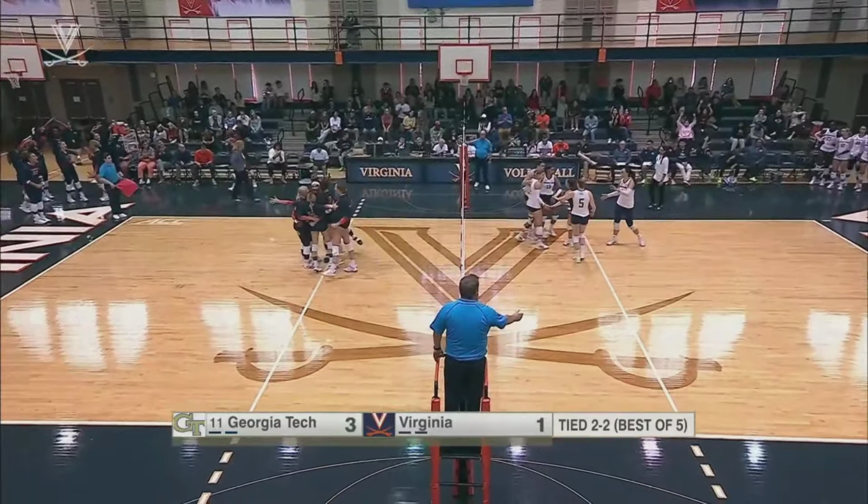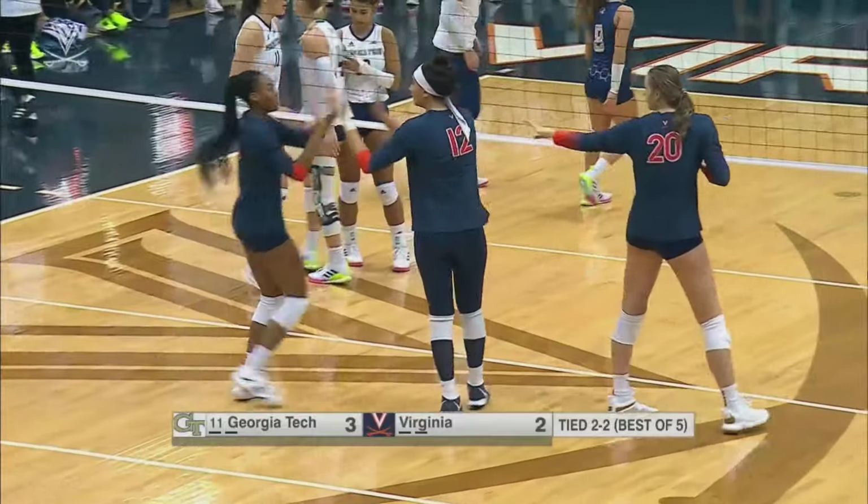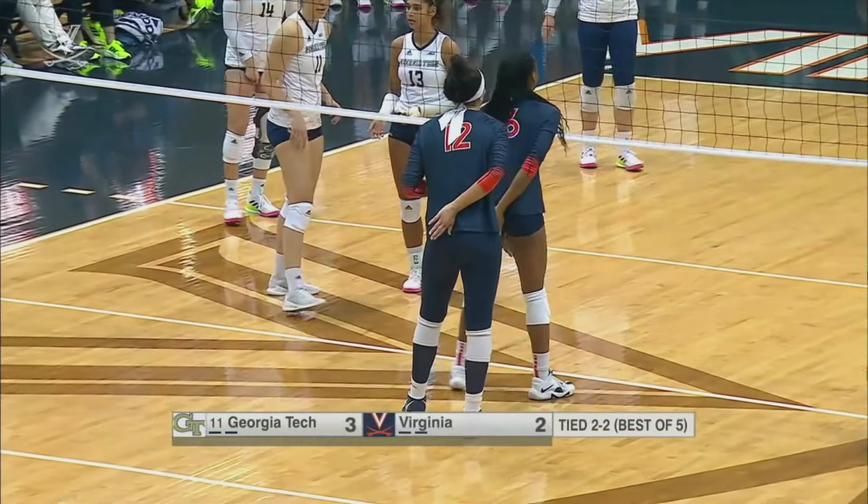And you know what else is growing is Virginia's confidence in set number 5. As they grab their second point, a denial at the net from Varicia Yan, as well as Cavacho.